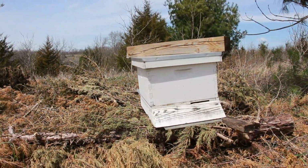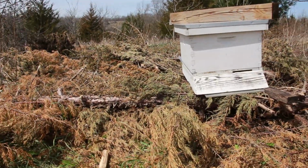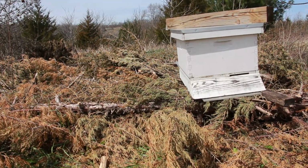Well, that is gonna have to be good enough for now. I forgot a piece. I can't believe I did not see that before. I need to get the cinder blocks back here so I can level that. I really did not want to lug all that back here, but I think I'm just gonna have to bite the bullet and get it back here, because that's not gonna cut it. That's a little crazy looking.